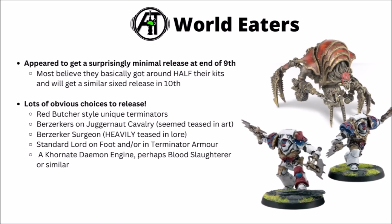One of the things that basically everyone was expecting but turned out not to turn up were the Red Butcher Terminators. Maybe they might be by a different name in 40k, but given how we've got one style of Terminators for Thousand Sons and two different ones for Death Guard, it feels like World Eaters should have some of their own. I still say that's odds on this time round. Berserker Juggernaut Cavalry seems like it's probably going to be a thing. It looked like there were some teased in art, and it might make sense to have them to go alongside Lord Invocatus and the Lord on Juggernaut.